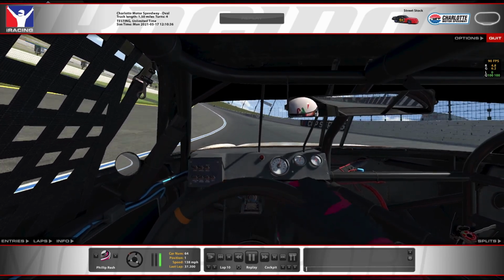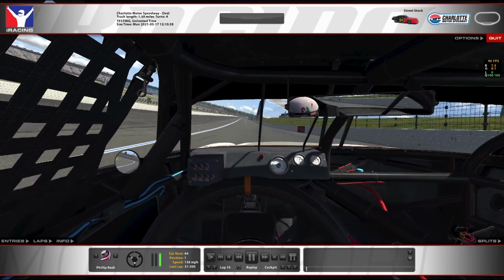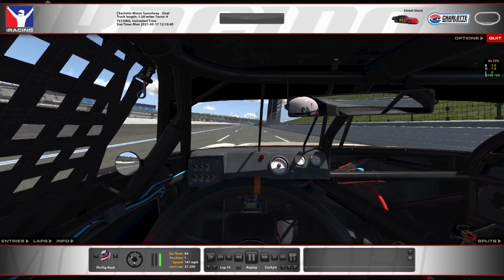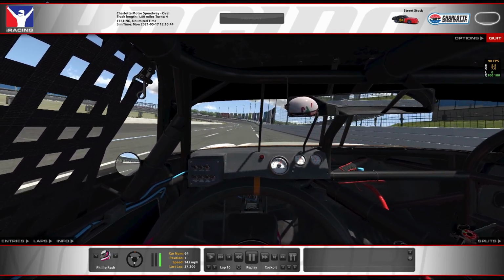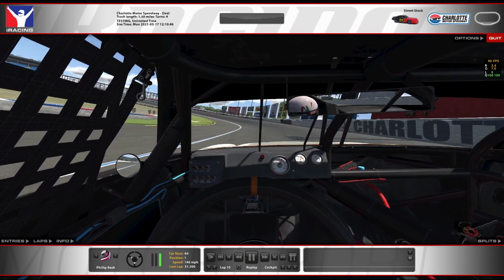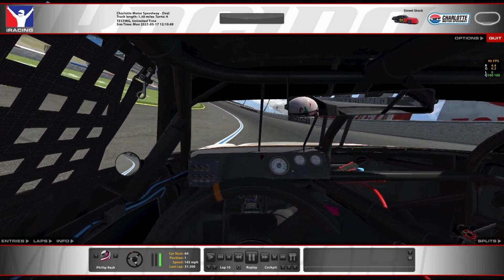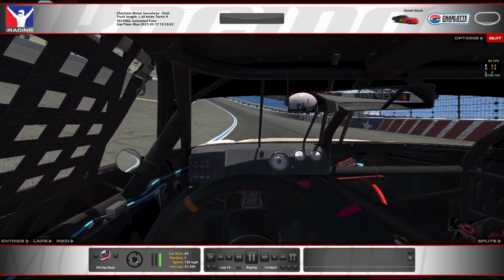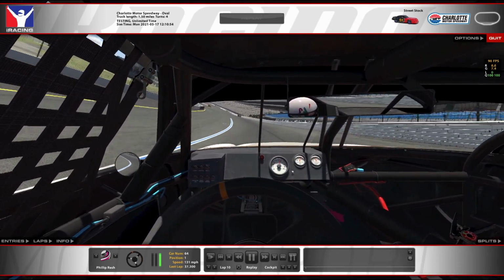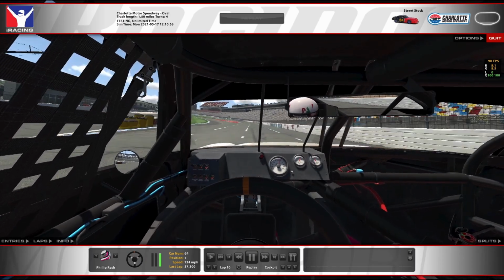Kind of hold it straight, and then the banking and the momentum of the car will actually straighten the car back out, and you should be fine if it hasn't started to go around too far. Coming up in turn 3 here, in this example, if it does start going around too far, you're going to have to do a little bit of counter steering and just let out of the throttle to maybe halfway. Keep that momentum up and the car will probably right itself.